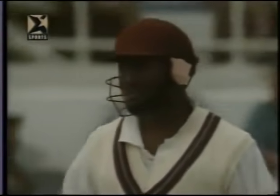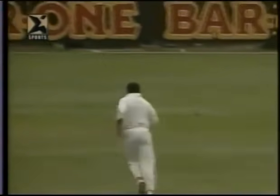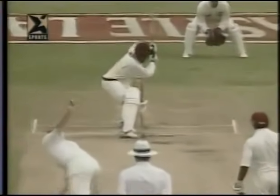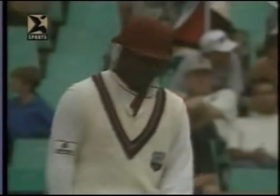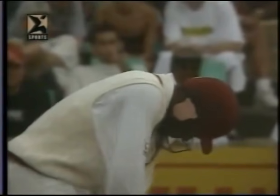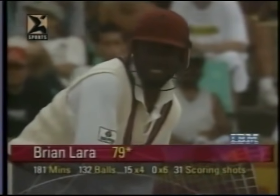Placing it nicely between square cover and extra cover for the first scoring shot after the break. Off now though, that's away for four. So sweetly timed that it beats the man chasing round the boundary from third man. Brings up the 200. Both left-handers very strong in that area, as most left-handers are. Witt from the right arm fast bowler angled across him, and Lara putting it away with a full flourish of the bat. Yet another boundary to him, 15, and the West Indies 200 raised.